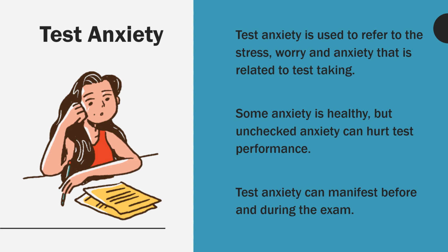So before the exam, it can look like procrastination, negative self-talk, worrying about passing the exam, and those can all be intrusive thoughts that can make your study time unproductive. Now, during the exam, it can look like negative self-talk, distractions while you're taking the exam, and stress that leads to blanking on material that you have studied. Again, how we prepare can help us to reduce the test anxiety during the exam.